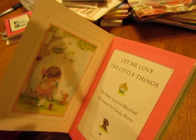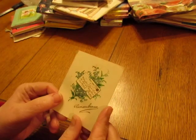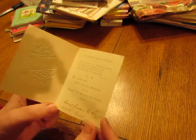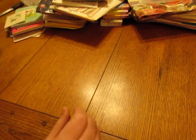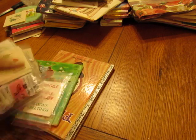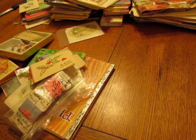Yep. These are so cute. Remembrance. Aunt Susan to Lizzie with love. A bright and happy Christmas. What a pretty little card. Oh goodness, I see lots of cards. Lots of cards.